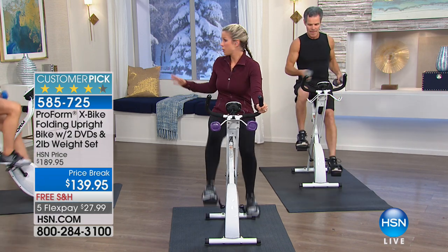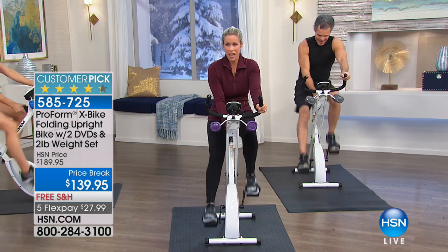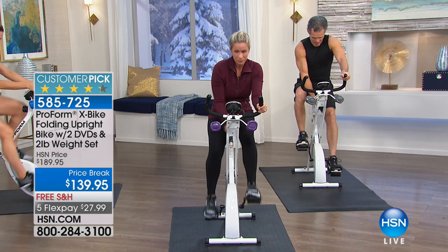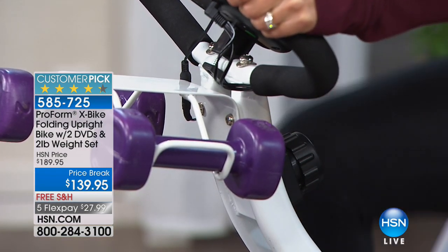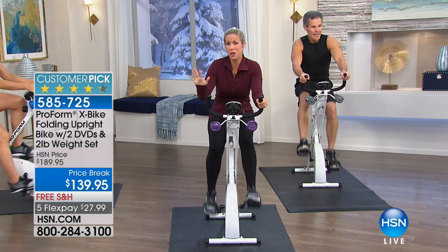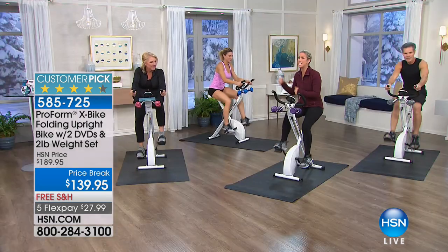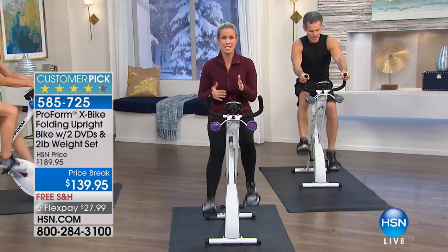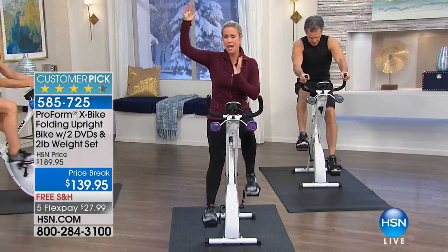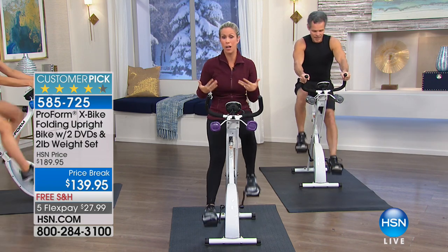Let's go ahead really quickly. Let's take it to that higher resistance so they can kind of see what that looks like on our legs. It's no joke. Yeah. That level eight is no joke. You do this for 30 seconds. There's something called HIIT training, high intensity interval training. And what that does is it gets your heart rate really high, and then you back it down and you get some recovery and get it really high, and that's a great calorie burn.